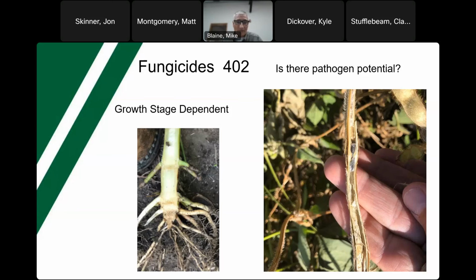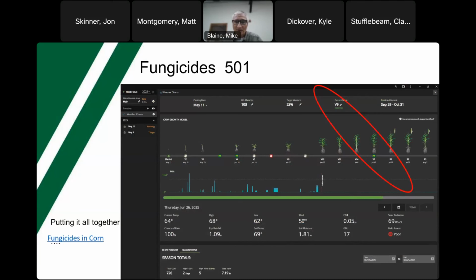It may help in the plant health and further infection, or further movement of the infection later on in the plant or later on in the growing season. So, trying to put it all together, we look at using the tools we have available: when our planting date was, where the corn's at today, and using this tool to project.